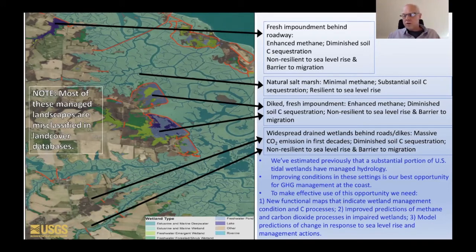We've estimated previously that a substantial portion of U.S. tidal wetlands have managed hydrology. Improving conditions in these settings is our best opportunity for greenhouse gas management at the coast. To make effective use of this opportunity, we need three things. We need new functional maps that indicate wetland management condition and carbon processes. We need improved predictions of methane and carbon dioxide processes in impaired wetlands. And we need model predictions of change in response to sea level rise and management actions. And in the rest of this talk, I'll focus mostly on that third item.